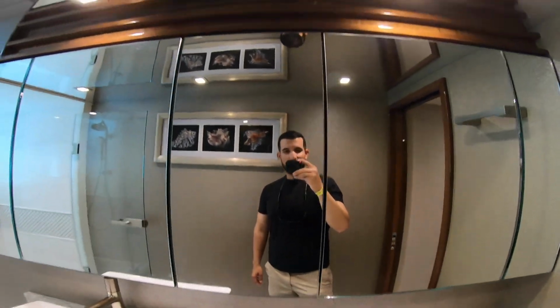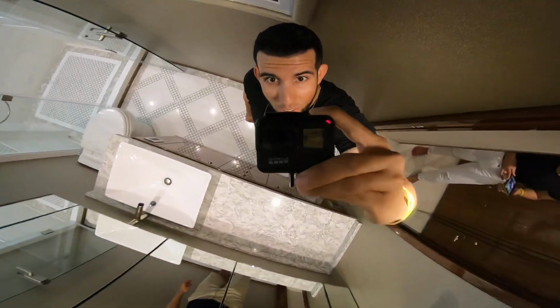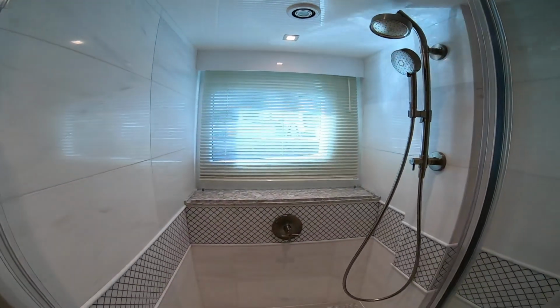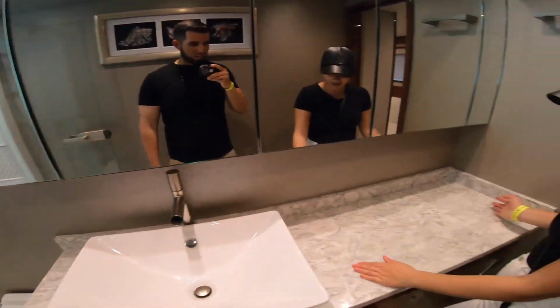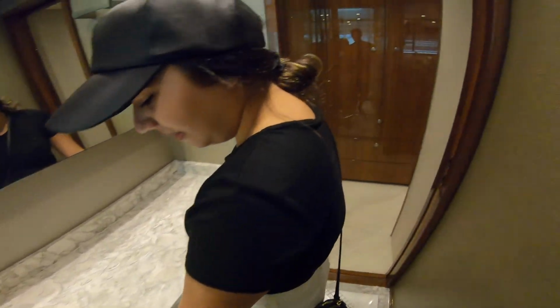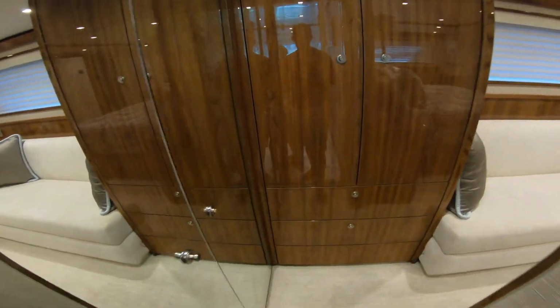Dude, this is definitely the coolest yacht bathroom we've seen. Look at that. Look at this space. Like, this could be a whole nother sink. It's like a double sink. Holy cow. Dude, this is crazy.